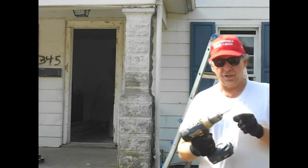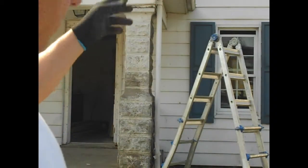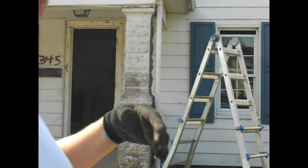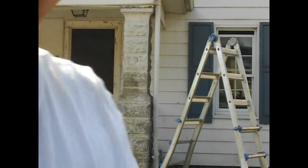Alright, now I use that drill to drill out the pop rivets, and that way we can take that loose without tearing it up, and then when we get it cleaned out we'll put it back together. So I'll take you up there and show you what it looks like up there.